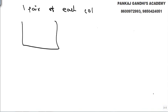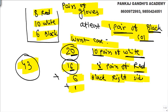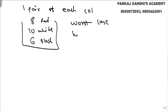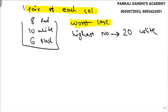Last part now, we need a guaranteed one pair of each color. We had 8 pairs of red, 10 of white, and 6 of black. Here the worst case can happen, first the highest number. What is the highest number? All 10 pairs of white, 20 gloves of white. We need at least one pair of each and every color. Worst case, we get the highest first, all 10 pairs of white.